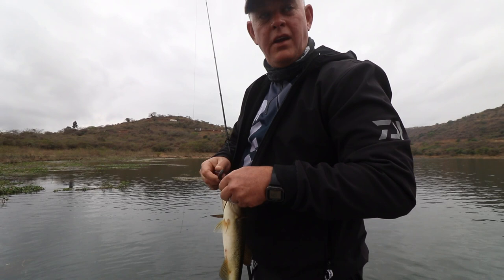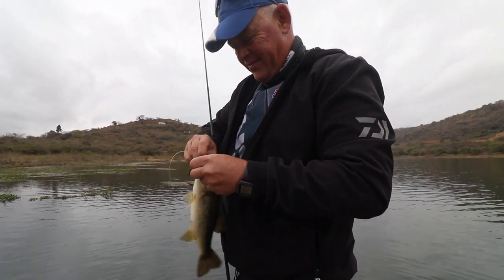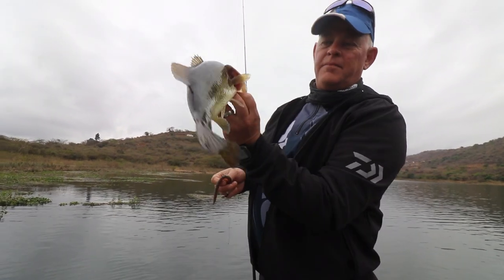A bit of a dry spell for us still, well, not for Rob. You got another dinky. There's another dinky. There we go. 500 grammer. 400.